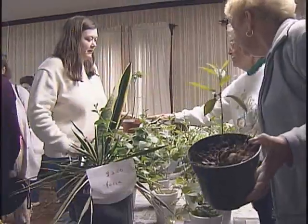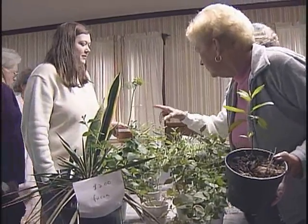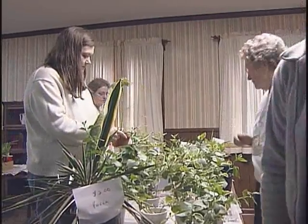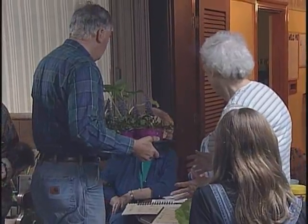Got a really shady place out there. They're hard to grow. It's the beginning of spring, and eager shoppers have rushed the First Methodist Church for the Bell's Garden Club's 8th annual plant sale. I come here every year because it's great and they have a lot of selection.